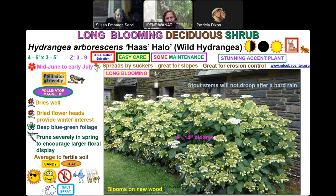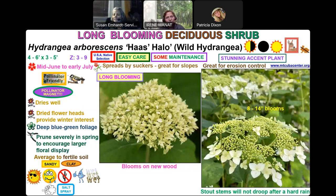Look how beautiful these blooms are. They're 8 to 14 inches across. Really beautiful. And here is a close-up. These are all fertile blooms, and these are all the sterile blooms.